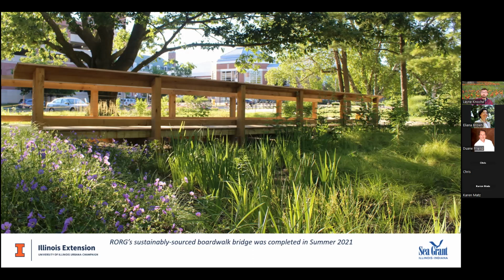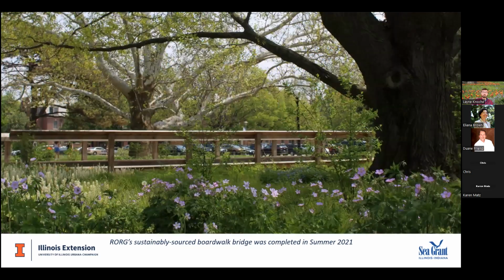We were very lucky to work with the university's Allerton Park, who gifted us this black locust lumber, which was part of their normal culling to make way for more native trees on their landscape. And then we worked with a local miller to cut the lumber and have it constructed on our campus. We really love it. I think the students really love it as well.